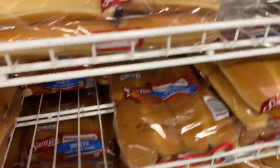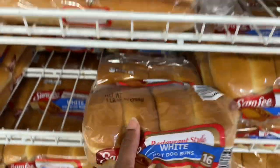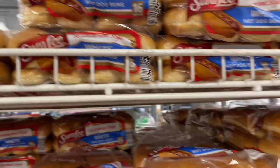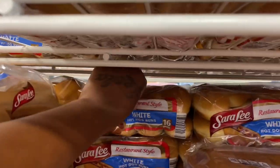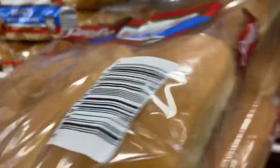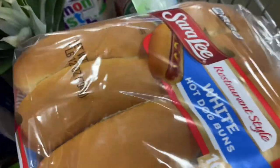I need to get some hot dog buns, though. Let's see. They got like a 2-pack. It's 16 of them in here for $3.58. That's not bad. I'm gonna get this one back here for the hot dogs. Ooh. Let me set them right here.